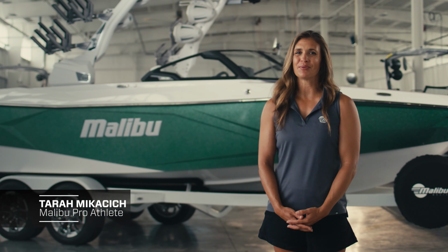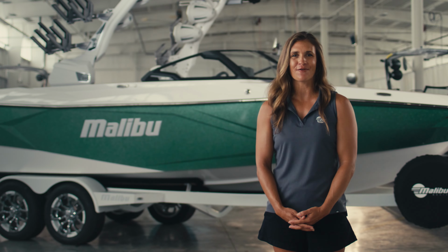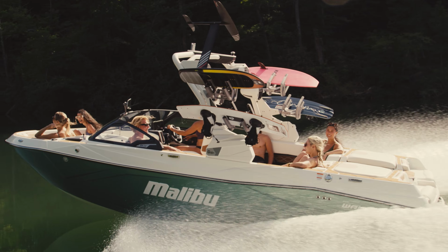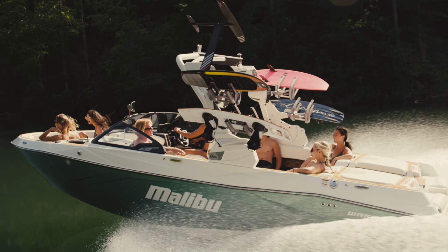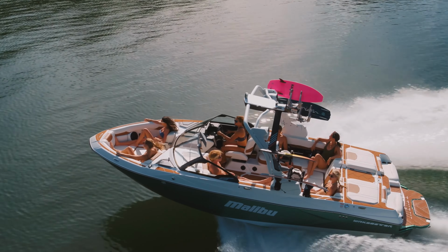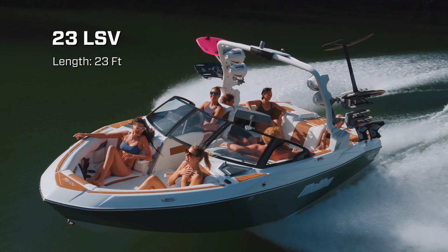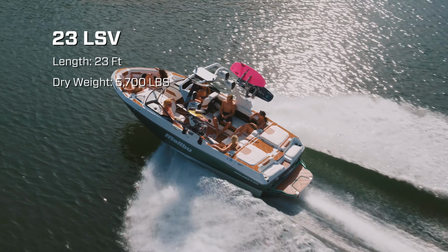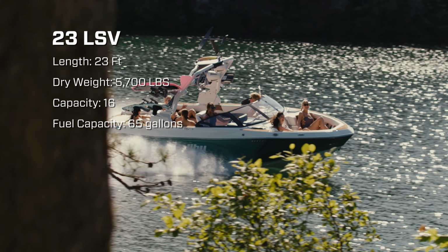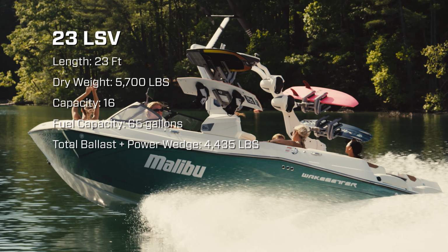Hi, I'm Malibu Boats pro athlete Tara Mikasic, and today I'm here to introduce you to the new 2024 Malibu Wakesetter 23 LSV. LSV stands for Luxury Sport V-Drive, and without compromise, the new 23 LSV continues to separate itself from other 23-foot boats. Starting off with the stats, the 23 LSV is 23 feet long, weighs 5,700 pounds, has a seating capacity of 16, carries 65 gallons of fuel, and has a total ballast of 4,435 pounds, including Power Wedge 3.